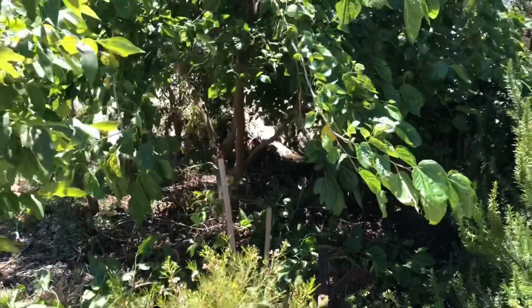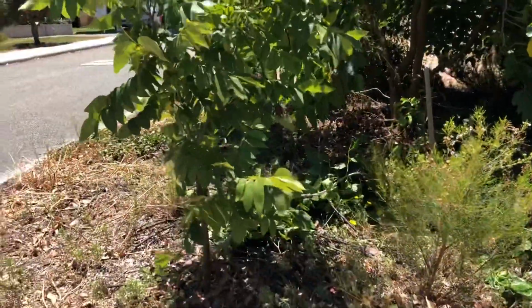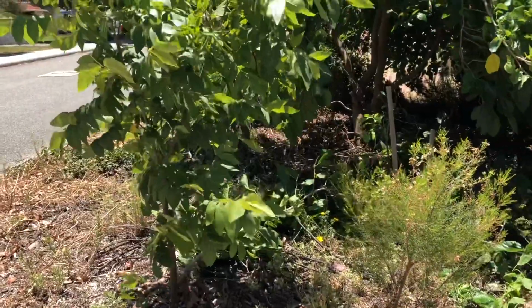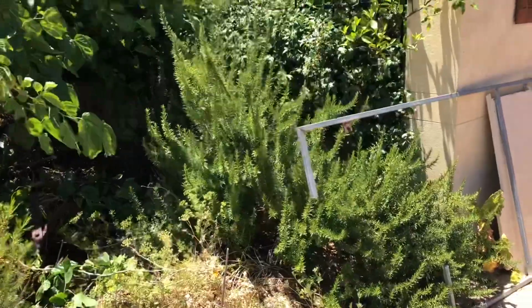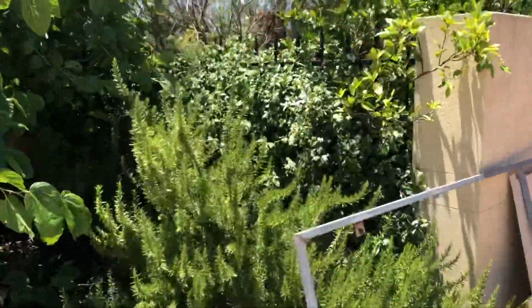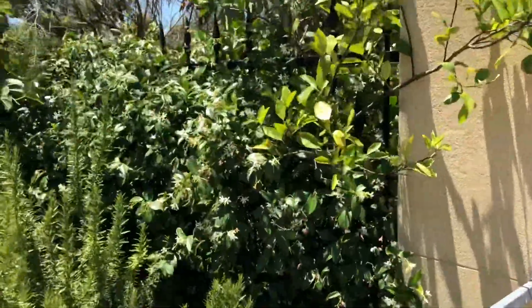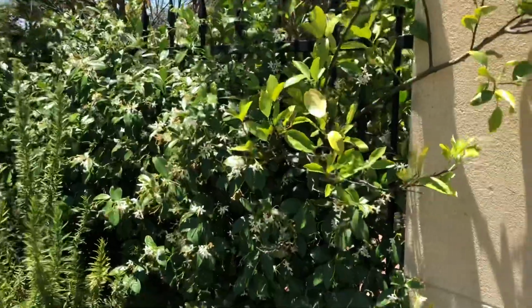But yeah, the mulberry is a great pioneer, plus it gives us all this fruit. Pecan, we had one pecan nut off last year, but hopefully more coming. And the rosemary is just a stalwart of the herb garden. Love it. Oh, and of course the jasmine, Chinese jasmine. Just brings a nice, beautiful scent through the whole front yard.